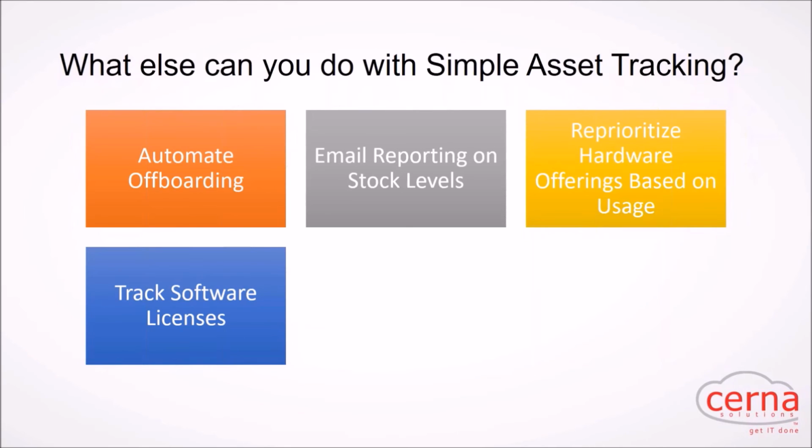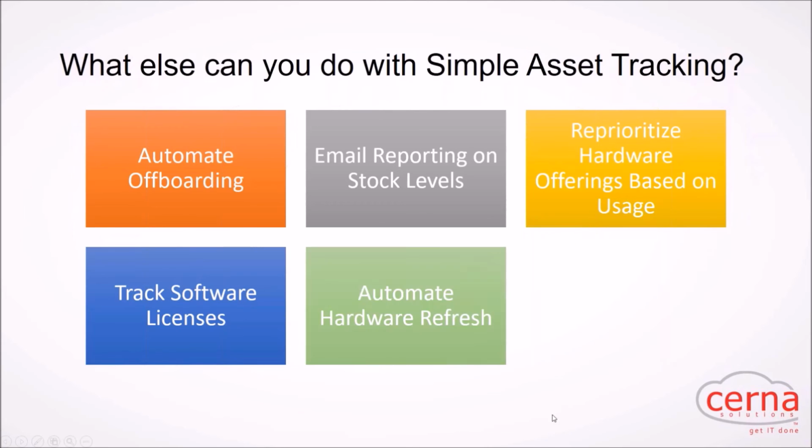But with the software licenses, you can do the same kind of thing where you have a model for each piece of software, and you put a field on there that holds the number of how many licenses you have for that, and then just set up a rule that will diminish that number every time you create an assignment. So you could do that. You can also automate hardware refresh. So say you have all of those MacBook 13 inches, and in 3 years you want to refresh those laptops.